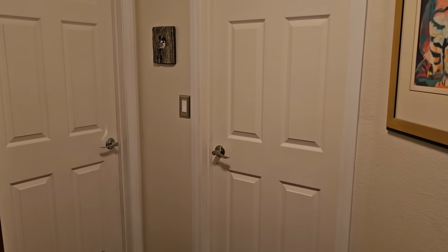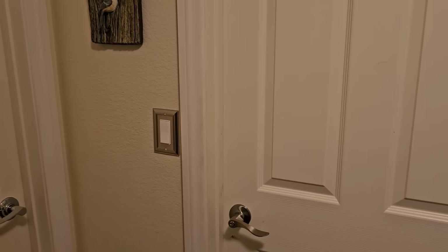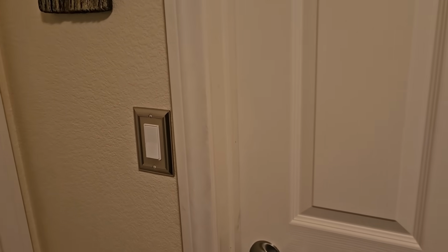Today you're going to get a little sneaky peek into my guest room, which is where I have put the amazing piece that we found.